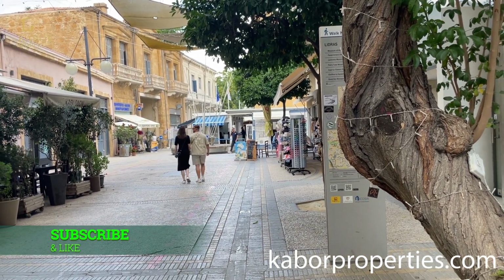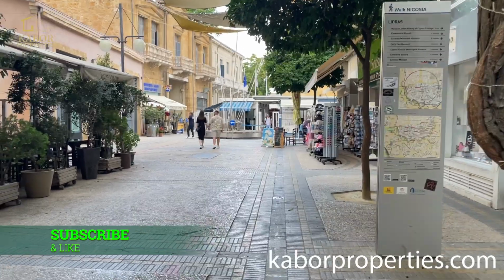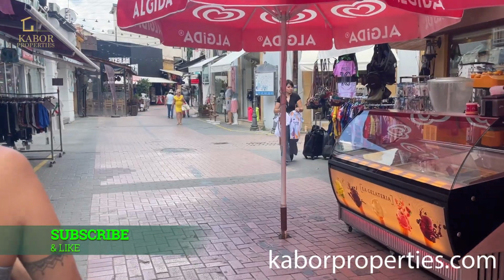But before that, we get to the buffer zone, then over to the Turkish side. So that's where we're going to go. We're not allowed to film in there, so I'm not going to film. I'm just showing you guys where we're going in there. Okay, when we get to the other side, then I'll film and show you. All right, guys.